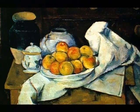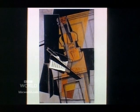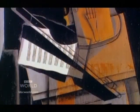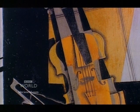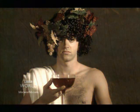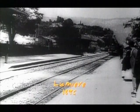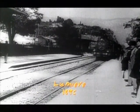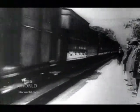Cézanne doubts the position of things. He is using two eyes. It's more human. Cubism in the early 20th century combines multiple viewpoints. But in the end, the single viewpoint, the frozen moment, triumphed. With the advent of film and television, the tyranny of the lens was complete. With a moving image, it's almost impossible to have more than one viewpoint.